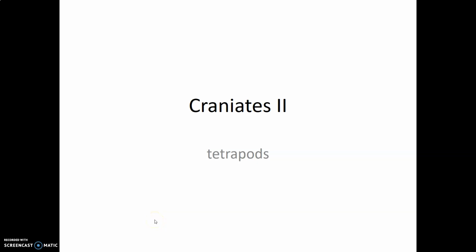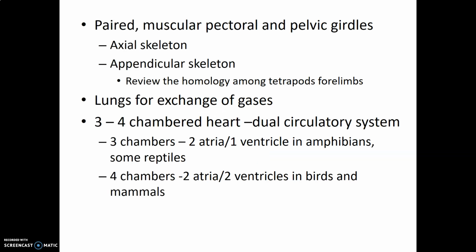In this video, we'll be reviewing the second portion of our craniate lab, the tetrapods. Remember that the tetrapods have paired pectoral and pelvic girdles. They have an axial skeleton, which includes their cranium and vertebral column, and then arising out laterally from it is the appendicular skeleton. Make sure you look over the homology among those tetrapod forelimbs and hind limbs.